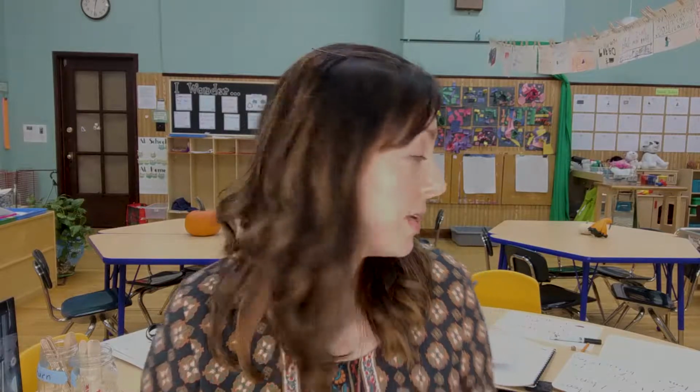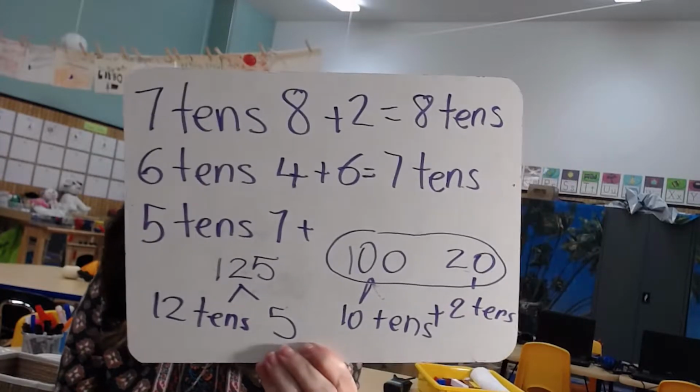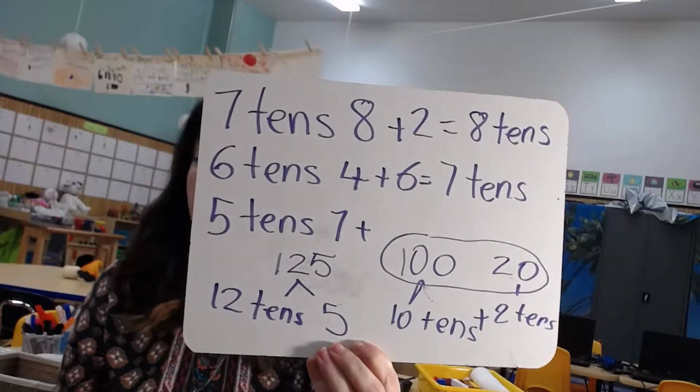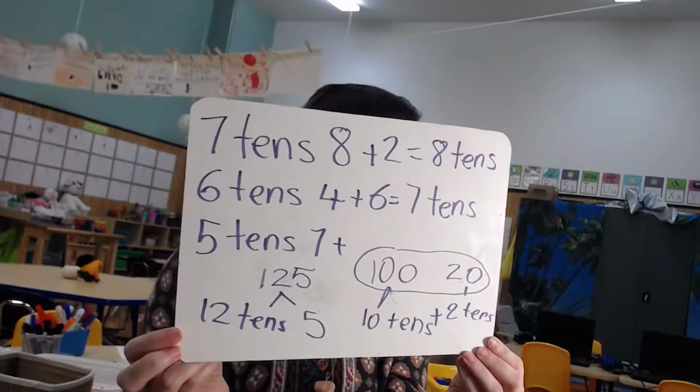In math in second grade, we are moving on to measurements, but alongside of measurements, we are still working with place value, we're still working with adding, we're still doing little activities to make that a mental thing instead of a paper pencil or a finger thing. For example, today we worked on, I will show you. So for example, I would say 78, and the students would say plus 2 is 80.